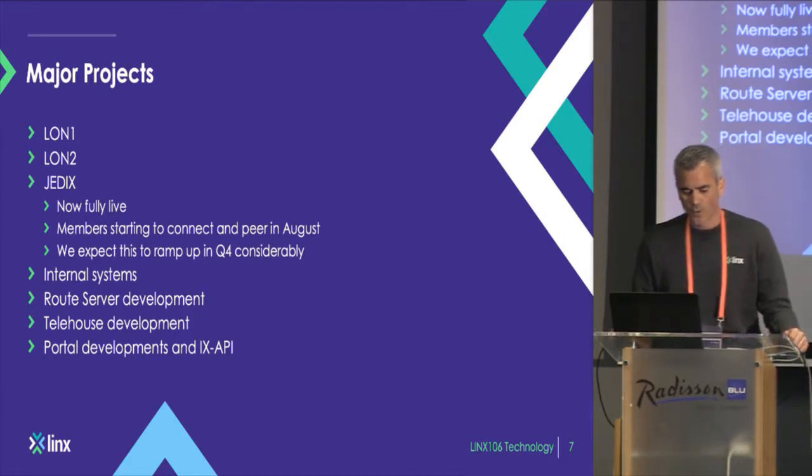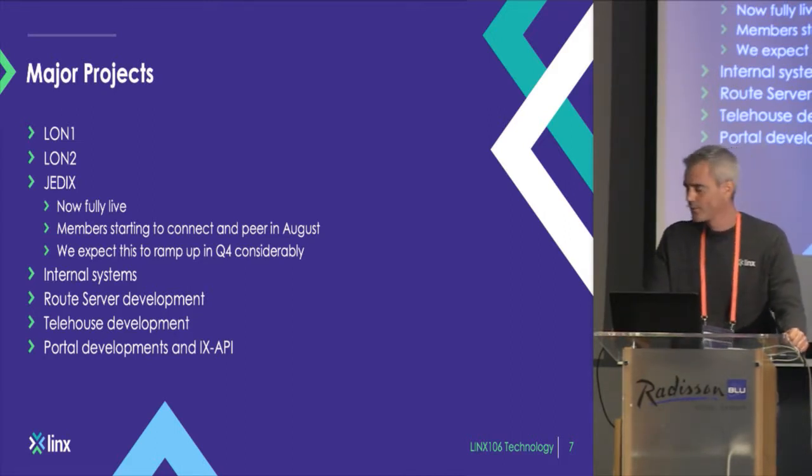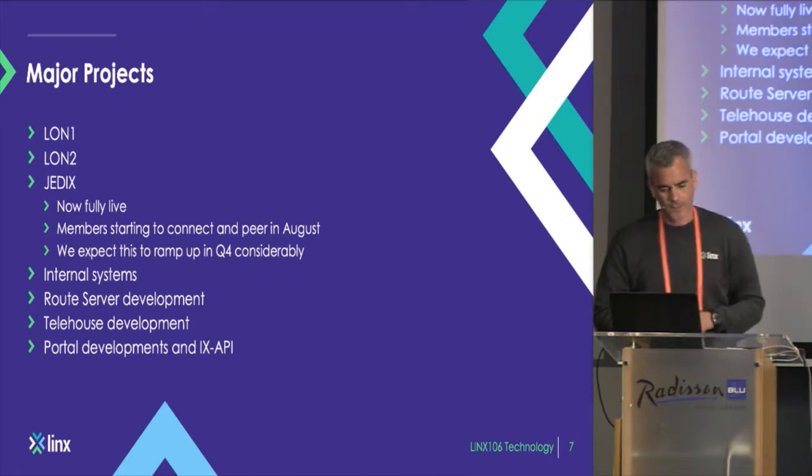So hopefully those that are interested, obviously you can come and speak to us. We'll start presenting statistics and availability graphs on the portal as well, and you can order services if you're interested in the JEDIX infrastructure out in Saudi.